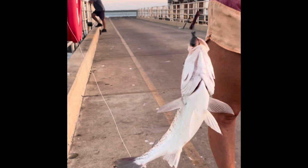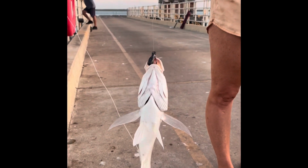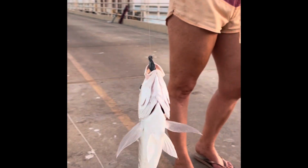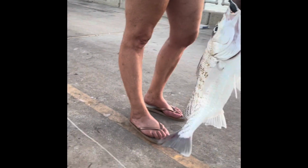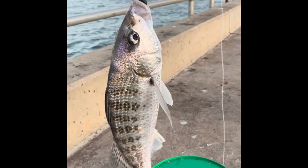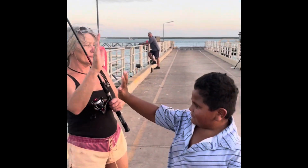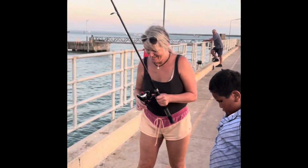WEIPA in Queensland. Have a look at this bad boy. Margaret's beating me already. The line's been in on prawns for like 10 seconds. What a beautiful fish. Gorgeous fish. Well done, Mark. And our first fish caught on the trip. Good start. Hey, well done, buddy.